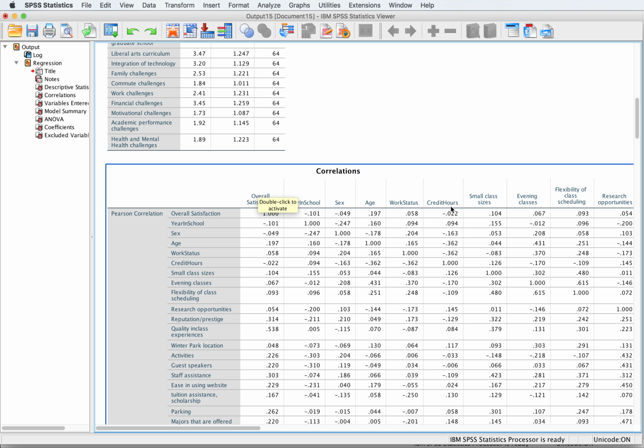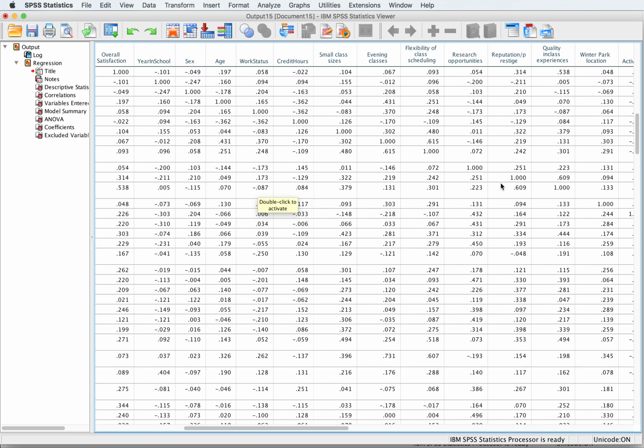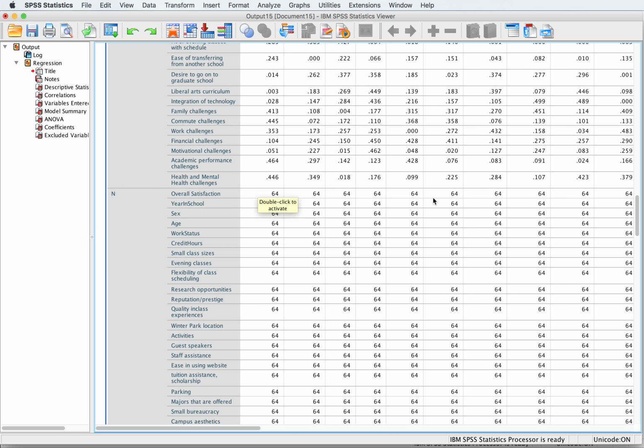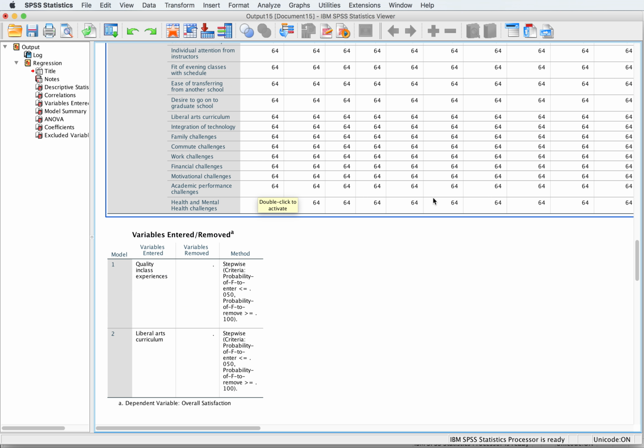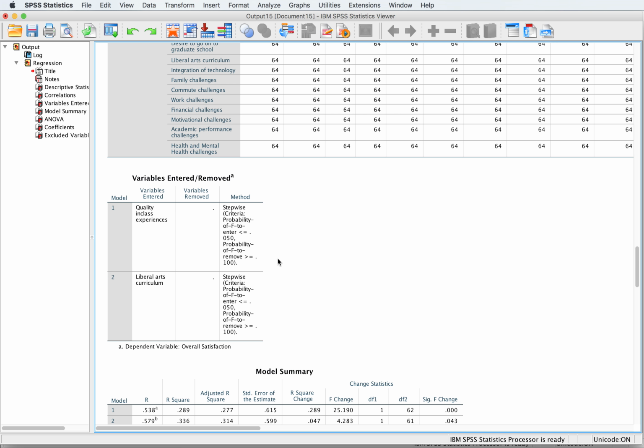There's a big old correlation matrix, and that's a big table. I'm not going to show you the whole thing, but you can see just how big that is because there are so many variables computed to correlate with one another. And so here's what we end up with. We end up with a model in which the dependent variable is overall satisfaction. And in the first try at it, the first variable that was entered as a predictor was quality of in-class experiences. The second variable that was entered was liberal arts curriculum.